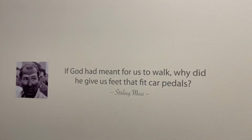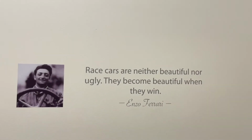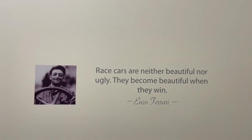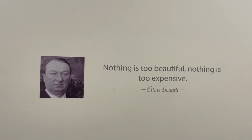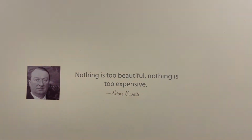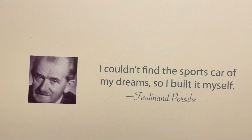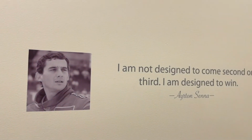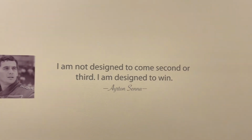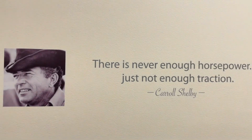I've seen that quote before. Not just enough traction. Yes, yes, because the snow, yes.